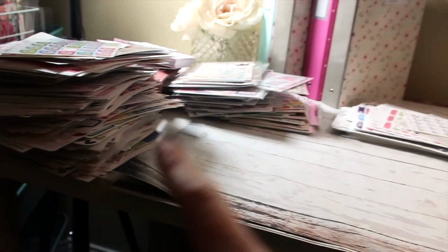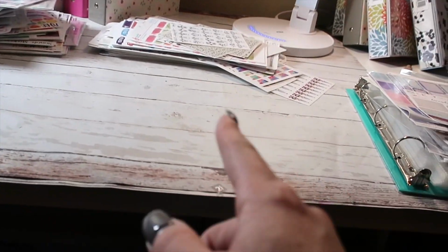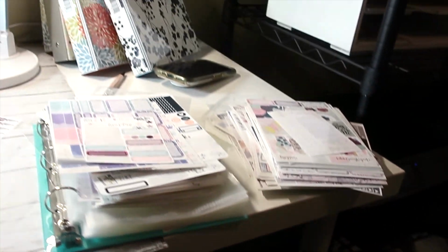So basically, this big stack is what I'm getting rid of. That stack is kits that I'm keeping. Those are functionals that I'm keeping. This is trash. Also, this binder's broken. And then these are all kits from my shop. So I'm gonna go through them and either throw them in oops bags or put them into the de-stash that's happening. So all of these binders are empty.